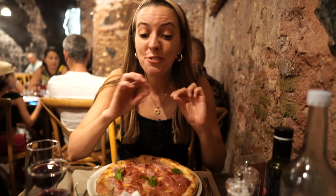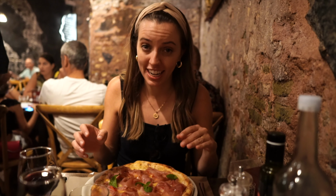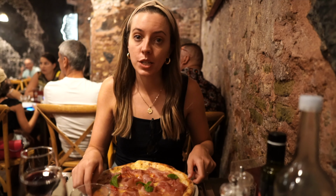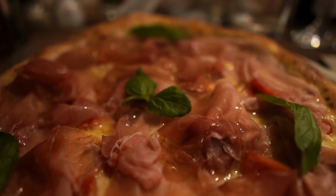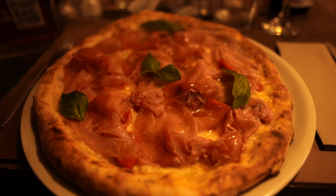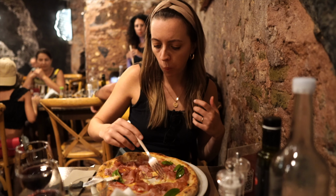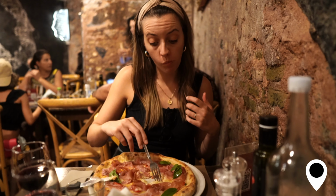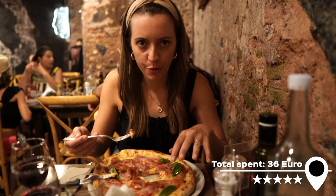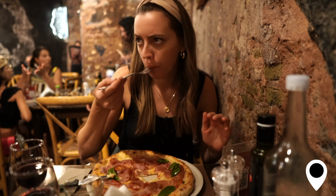I'm not as risky as Martine, and I ordered just a pizza. They do freaking good pizzas here. I've heard that a lot of the locals of Catania come here, and I can see why. This looks delicious. It was probably meant to share, but I will be eating the entire thing by myself. Whoa. So I went for one with prosciutto, buffalo cheese, basil, tomato.